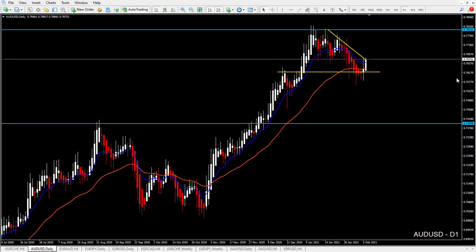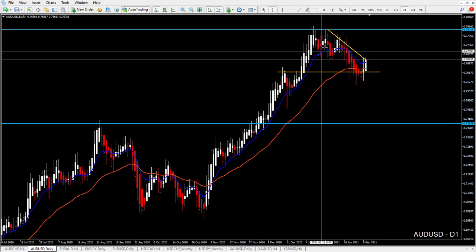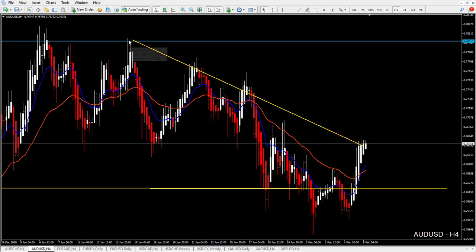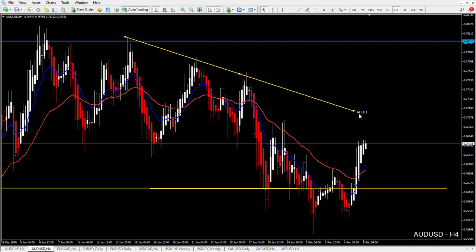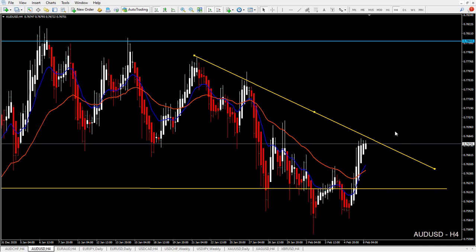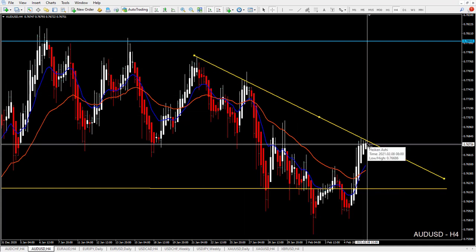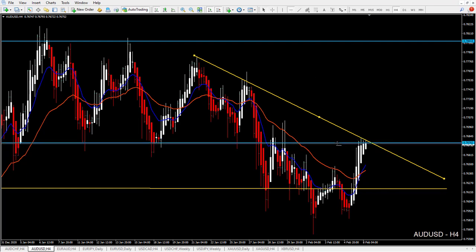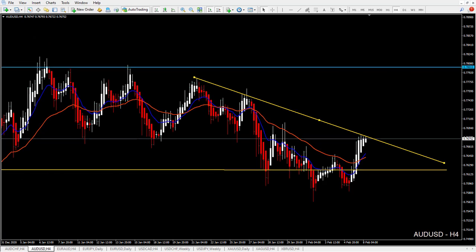If we go to daily, we also said that this retracement was not so perfect, but we drew our lines, and right now we still have to wait. Because if you pay attention, we can also draw the line like this. It will still be 3 touches together with the small resistance which is here. It's a good line also, so we still have to wait.